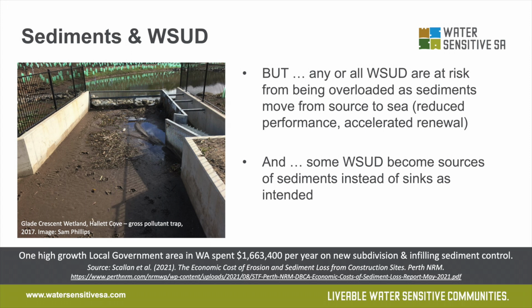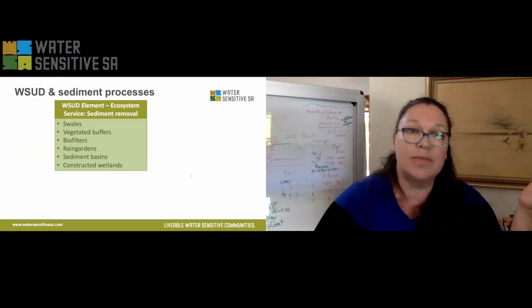Unfortunately, what happens in reality is some of our WSUD elements, instead of being sediment sinks, end up becoming sediment sources. And so they're actually releasing sediment into the catchment.